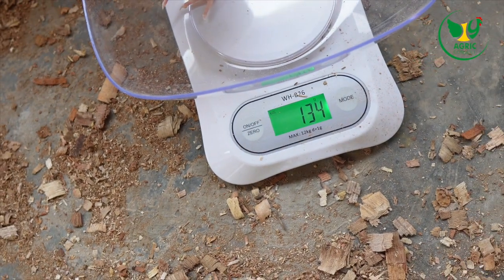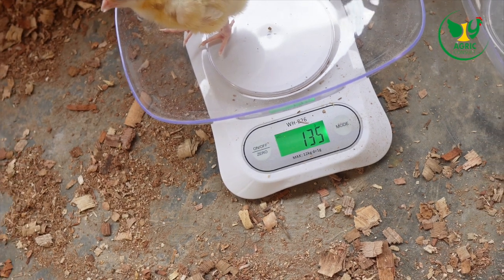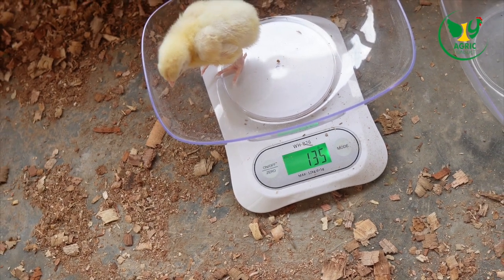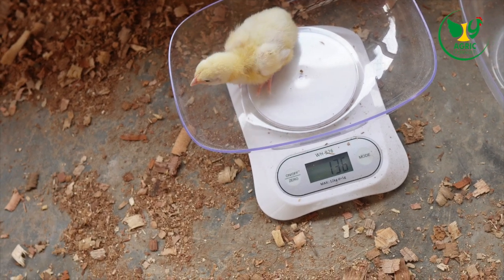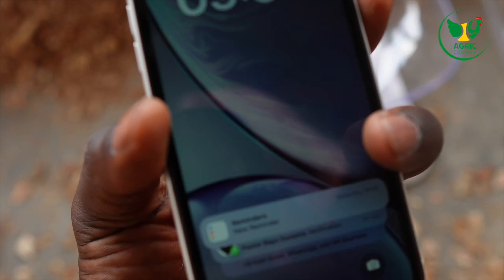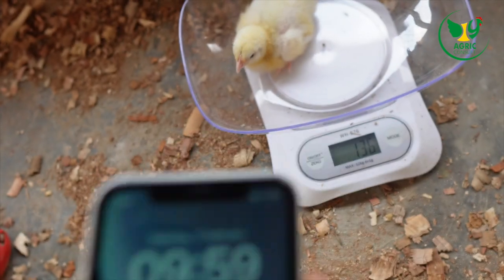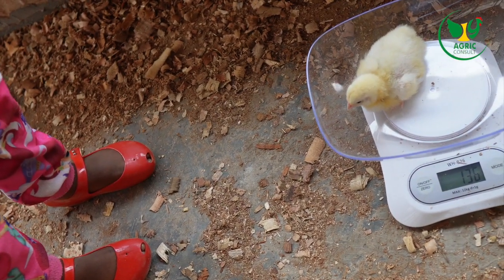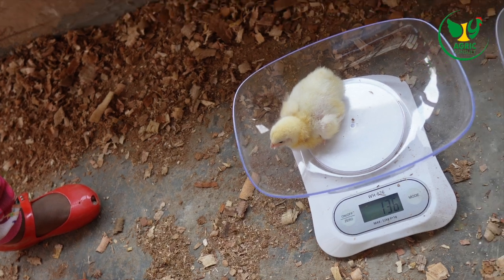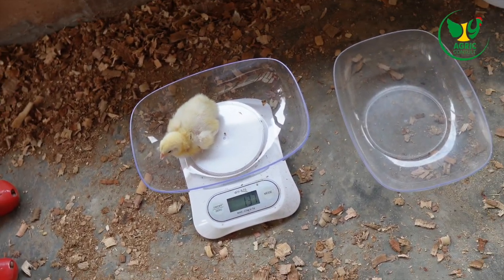134, 135. Yeah. So that's what we have, and this is Saturday morning, 9:59. Alright, so I know we have some that are smaller than this. Let me just see if I can show you that.